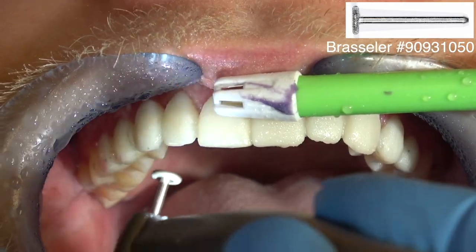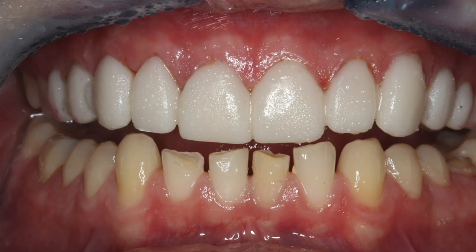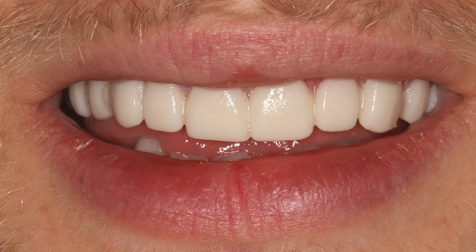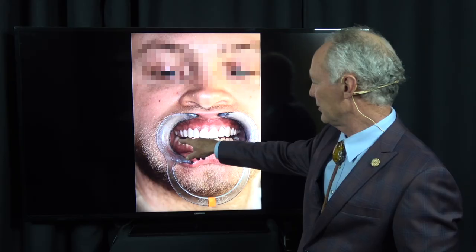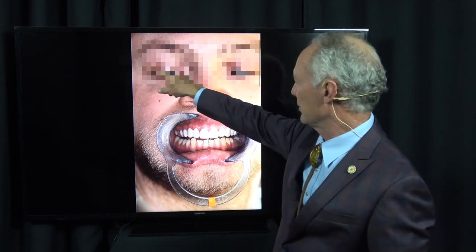If you do it while they're laid back and you're on the side, it's very difficult to get that incisal plane perfect. So there's the provisionals. I'm going to send this to the technician so he can see the relationship of the incisal plane of the provisional restorations to the pupillary line.